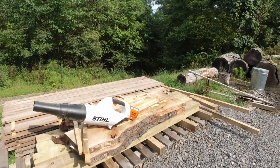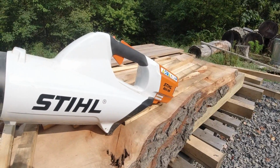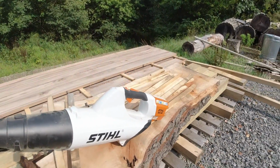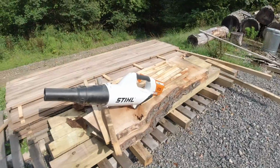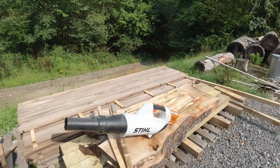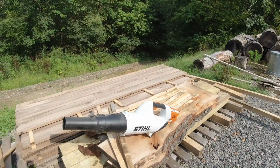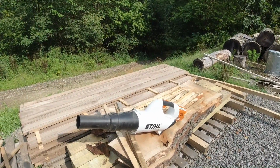I've had several people ask what model this blower is. It's the Stihl BGA 85. We use it all the time, not only down here at the mill, but for blowing off the deck or the sidewalk or drying the tractors or the cars off after you wash them. Works really well. It's nice and light. You can use it with just one hand.